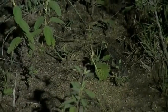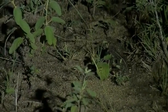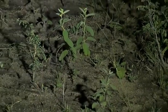Okay, so we've also got a bullfrog, and I just caught a glimpse of one of my favorite frog species, and I'm just trying to find him for you, but he's tiny in comparison. He's just here. He's also feasting on the termites. It looks like a grumpy old man.